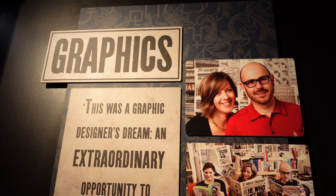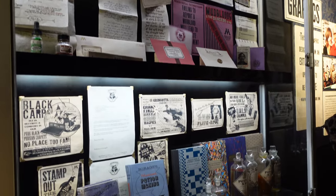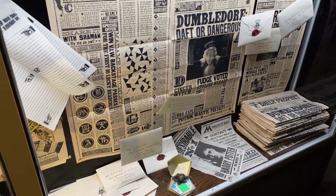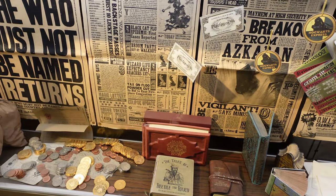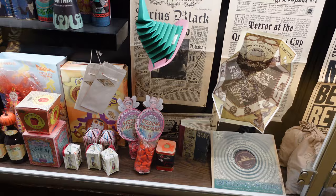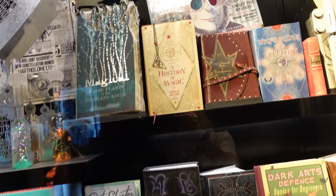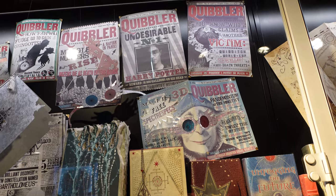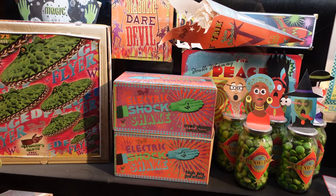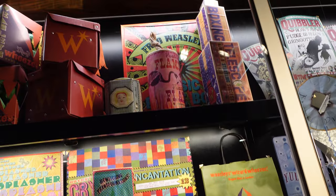Butterbeer. This is one of the most amazing accomplishments of the movies, in my opinion, all of these amazing pieces of artwork and graphics that were made, from the books to the letters to the Ministry of Magic stationery, to the newspapers, the book covers, the Marauder's Map. We have Tales of Beedle the Bard, Rita Skeeter's The Life and Lies of Albus Dumbledore, all of the labels for pumpkin juice and the Bertie Bott's Every Flavor Beans, cauldron cakes. Also all of the Weasleys' Wizard Wheezes: Extendable Ears, Electric Shock Shake, Sticky Trainers.